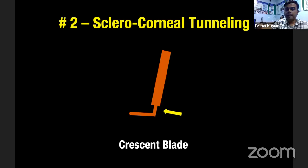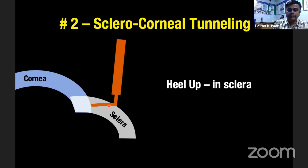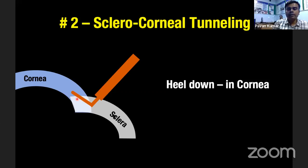So when you diagrammatically represent it, when you're starting the incision and then dissecting the sclera, make sure that the heel is up. It is up and it goes into the sclera. Once you reach the limbus, the cornea is taking a curved shape here. So if you go straight, then you'll land up in premature entry. And if you keep the heel down, then you may come out of the sclera, come out of the cornea. So as soon as you reach the limbus, make sure that you bring the heel down so that you enter into the cornea in a proper plane. So the mnemonic is heel down when in cornea and heel up when you're in the sclera.